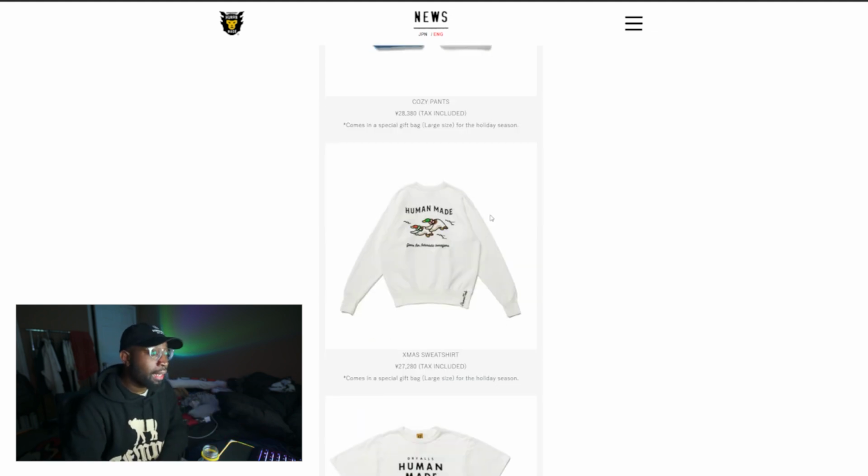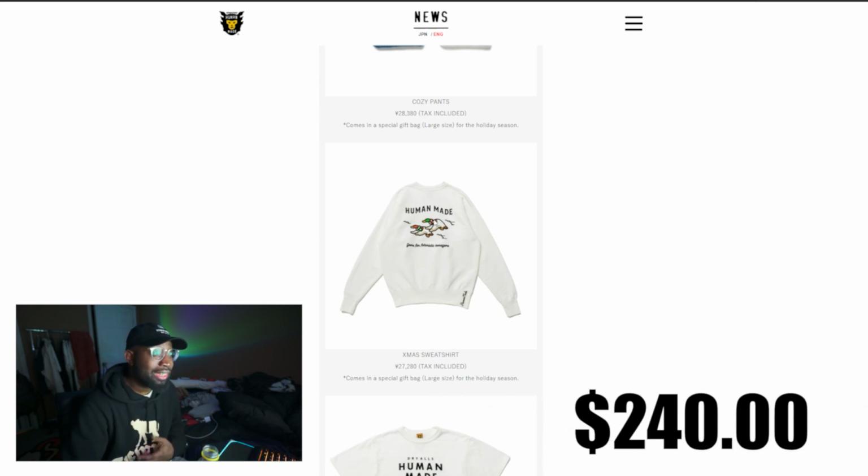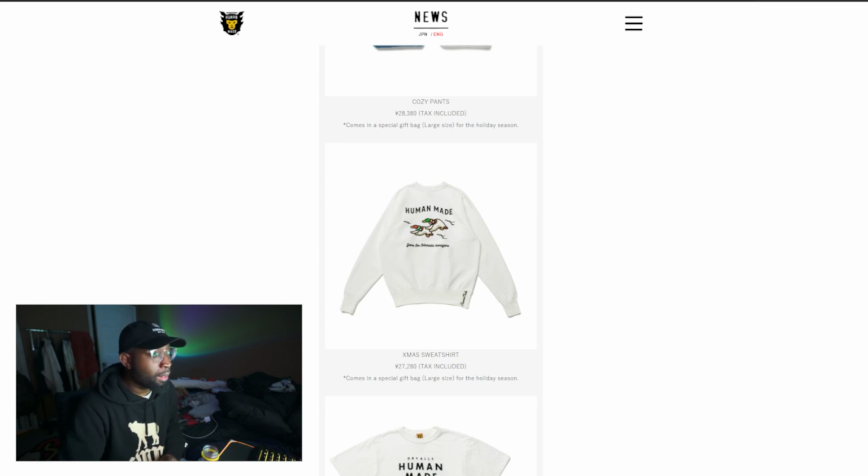The next item we have is an Xmas sweatshirt. I'm gonna pass on this one. This is something I really wouldn't wear. I can appreciate it, but it's just something I would pass on. So we got the Human Made text above the 2 ducks with the scarves on, and a bonnet and the cursive script.